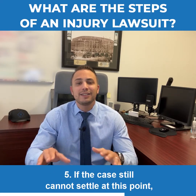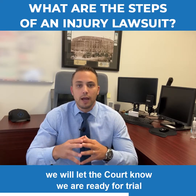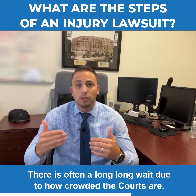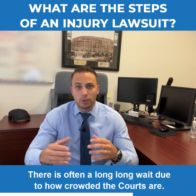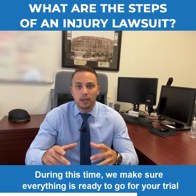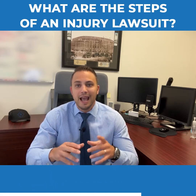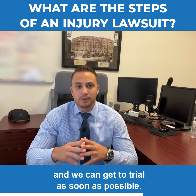If the case still cannot settle at this point, we will let the court know that we are ready for trial. There is often a long wait due to how crowded the courts are. During this time, we make sure that everything is ready to go for your trial so that we are not the cause of any undue further delay and we can get to trial as soon as possible.